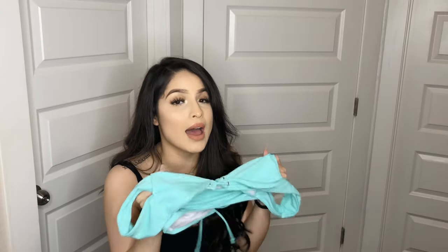It does not show too much, and it's perfect. Like, the padding is perfect, you don't feel out of place. Maybe because I have small boobies. The material is very good, I love it.